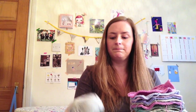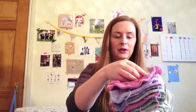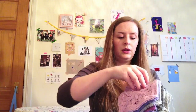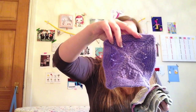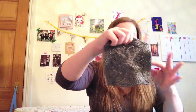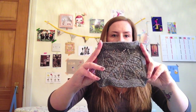and I'm using Drops Baby Merino, 9 squares, and I'm using a pink, a pale blue, a pale pink, same blue, is that the same blue? Oh no, that's a darker blue, light grey, and a dark grey. And they obviously need a good block, but I really love this pattern, it's such a pretty one.